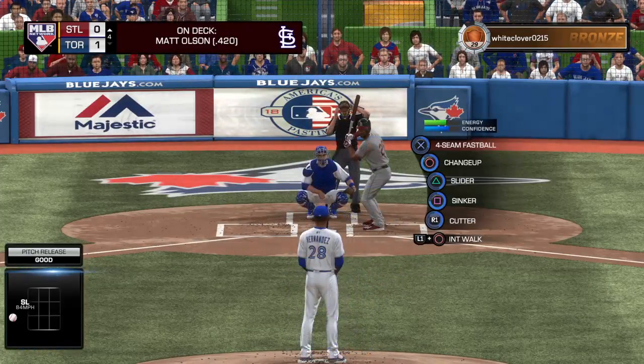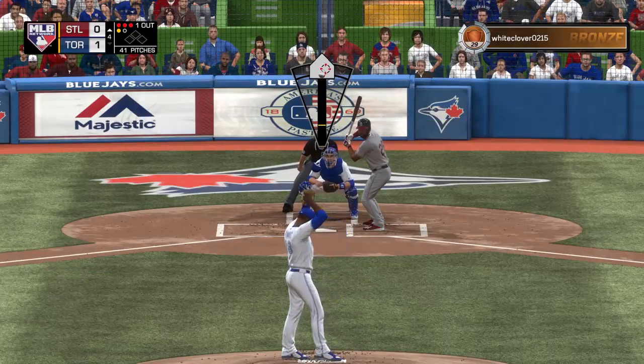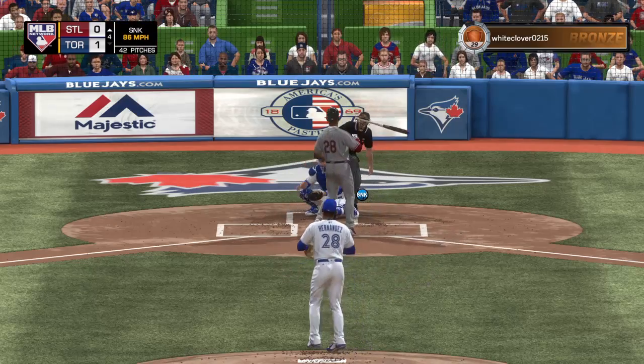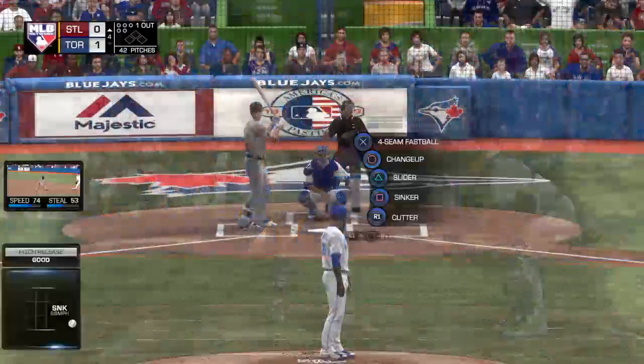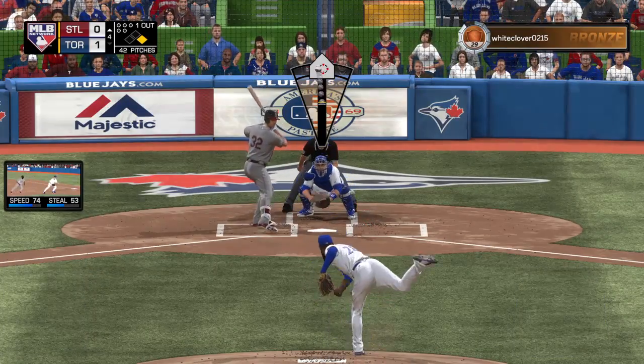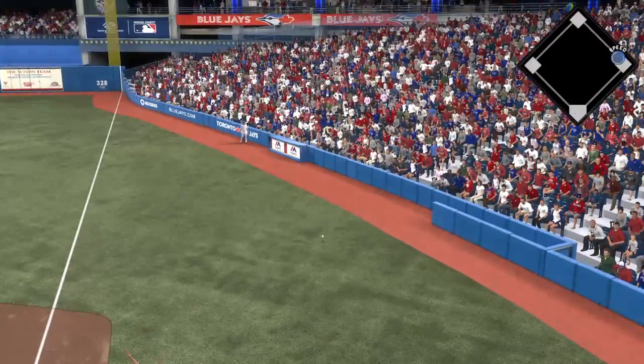And he lays off again, ball 3. Well, he falls behind 3-1 right now, but man, he is really throwing the ball well. He's been attacking them all game. Sinker misses, ball 4. Digging in, Matt Olson, a base hit in his first trip. Grounded foul.